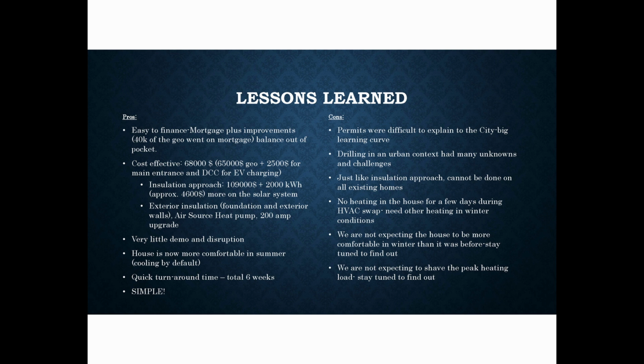So as I said, I'm not expecting the house to be more comfortable. I'm still expecting my windows to condense because I did not change anything to my shell. That being said, I'm finding that currently my house is much drier than last year just because of the power of the blower in the heat pump.